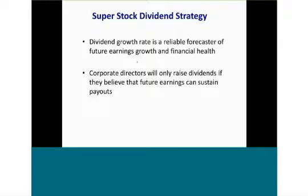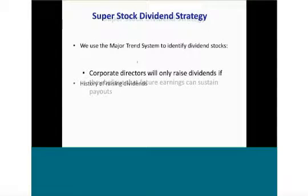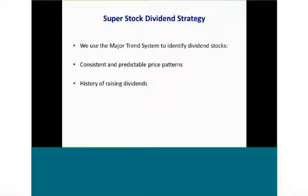If they're steadily increasing that dividend, then those corporate directors are thinking, well, the future earnings are going to be good, and we can pay out that extra dividend, and we can keep increasing that dividend. So this is a great forecaster of good companies to invest in. Again, we use the super stock strategy. We identify stocks with a major trend system that have consistent and predictable price patterns and that have a history of raising their dividends.